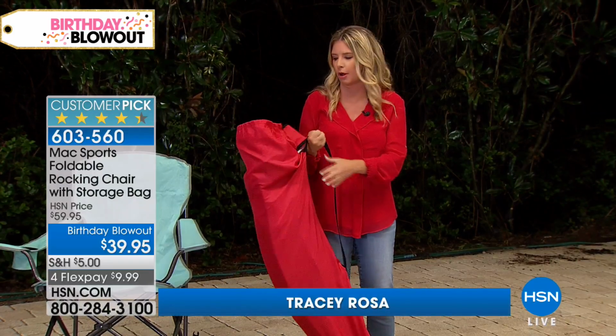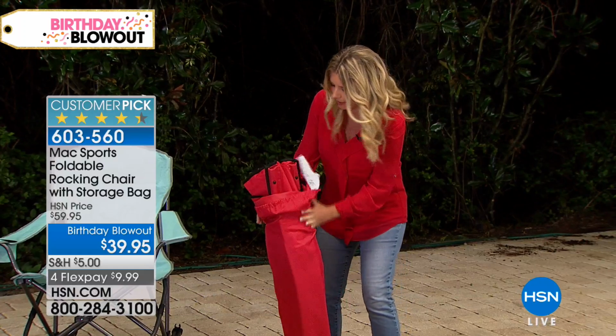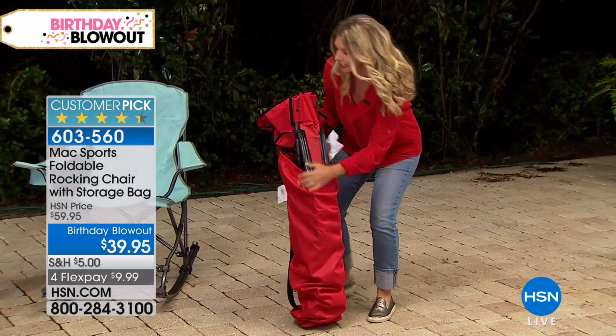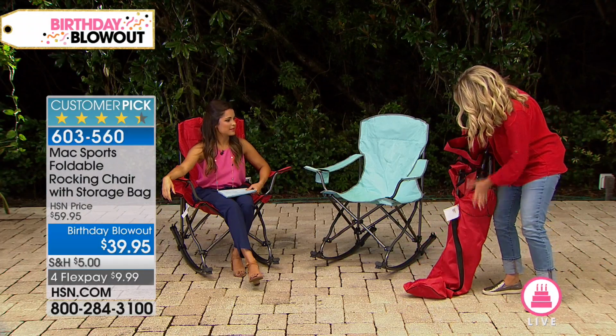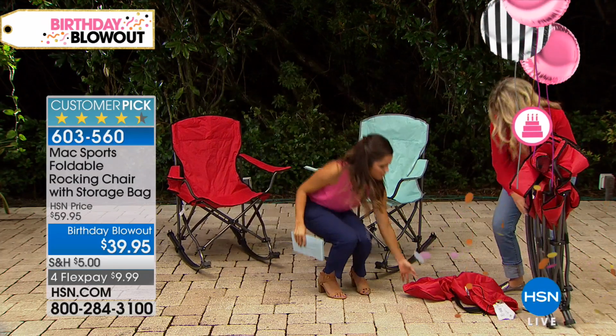So how does this work? Well, it comes in a carrying case like this. All you do is take it out of the bag, super easy like this, and it's nice and compact. You said it weighs just about 12 pounds, so it's not heavy. It's not gonna be a burden on your shoulder.